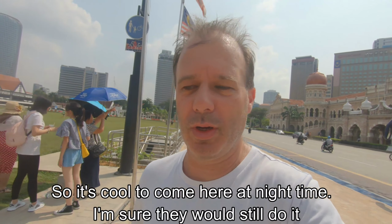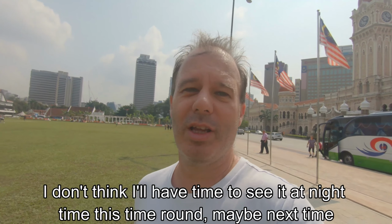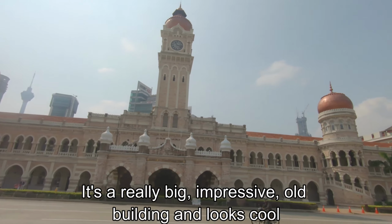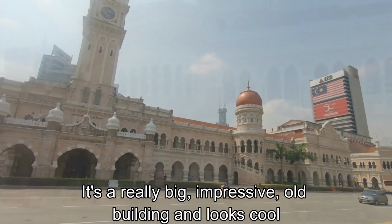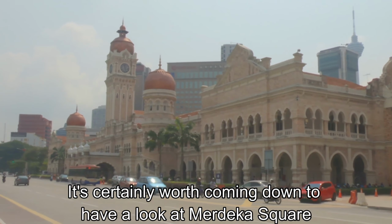I'm sure they would still do it, where the building changes color. So it's pretty cool to see that too. I don't think I'll have time to see it at night time this time round, but maybe next time again. But yeah, it's a really big building. It's an impressive building, an old building, and it looks really cool. So it's certainly worth coming down here to have a look at Merdeka Square.